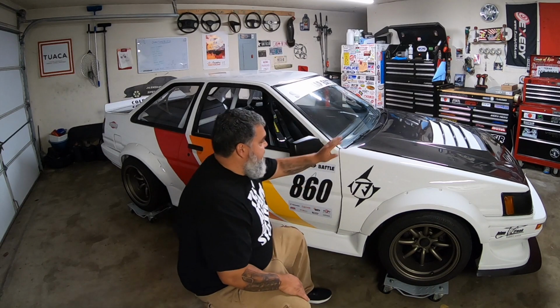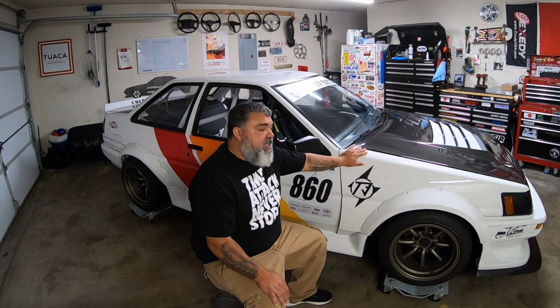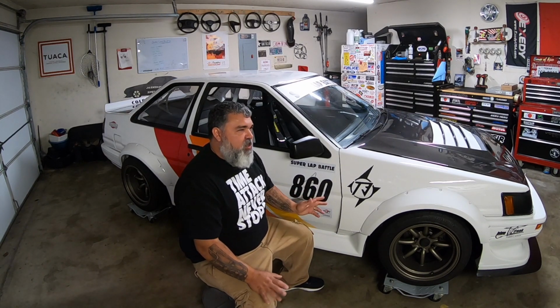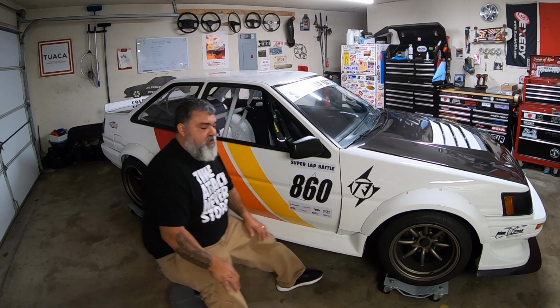Let's go ahead and talk a little bit about the car. This is a 1984 Toyota Corolla. It started life as an SR5, and for all you AE86 enthusiasts, you know that you have to change everything to make the car even a little bit competitive. I want to talk a little bit about the history of this car. It has been through a lot of different engine changes and evolutions over the years. I've had the car since about 2003 on and off, and we're going to go ahead and just get into the details of where it sits now and what the plans are for it in the future.